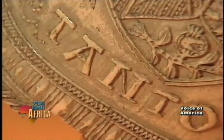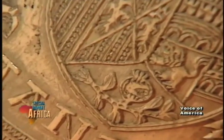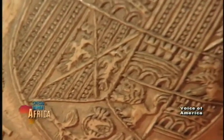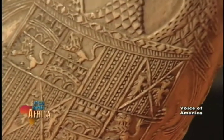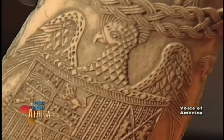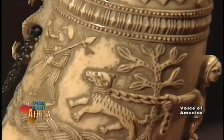It dates from 1497 to 1500, and we can date it very precisely by the imagery. One of the important stories that this horn tells is that early on, European explorers coming to the coast of West Africa recognized the artistic skill, the aesthetic merit of African carvers, and commissioned an object such as this as a prestige gift for European royalty.